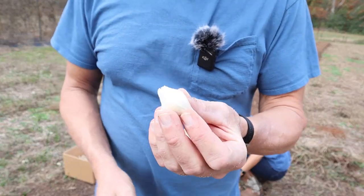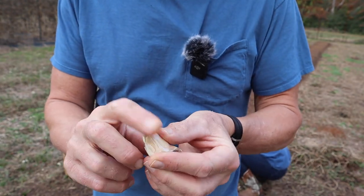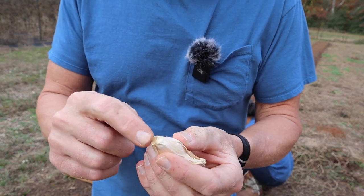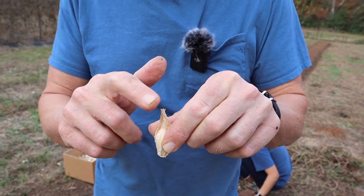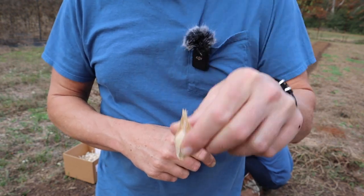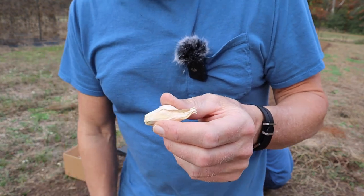This is a clove of garlic. You've got your bottom end here, and the top end is the pointy one here. This is where the roots are going to come out. You want to push this end into the soil, roughly 2 inches in. You should barely see the top of it at all, okay? Push it in about 2 inches, and it should be good.